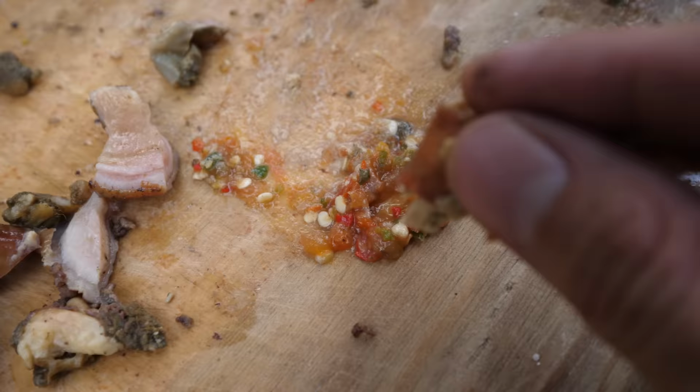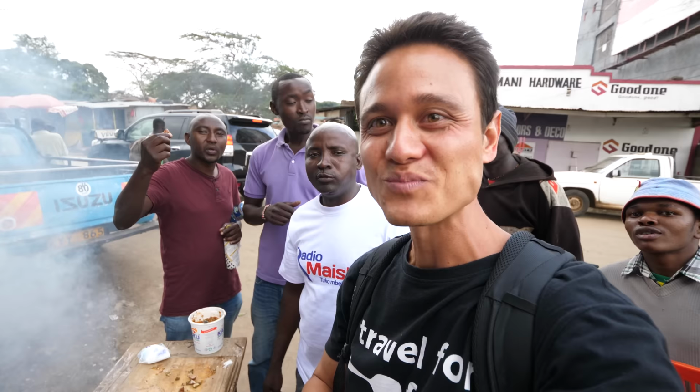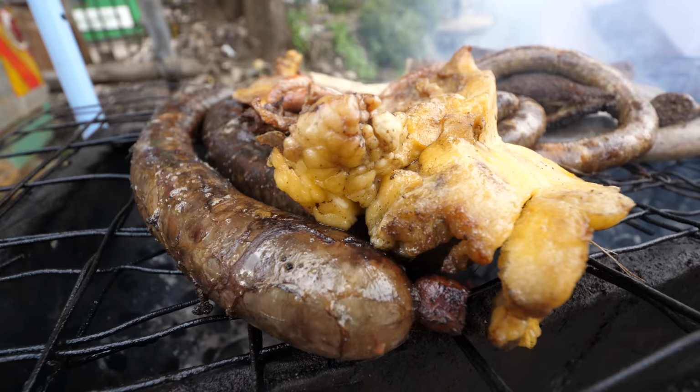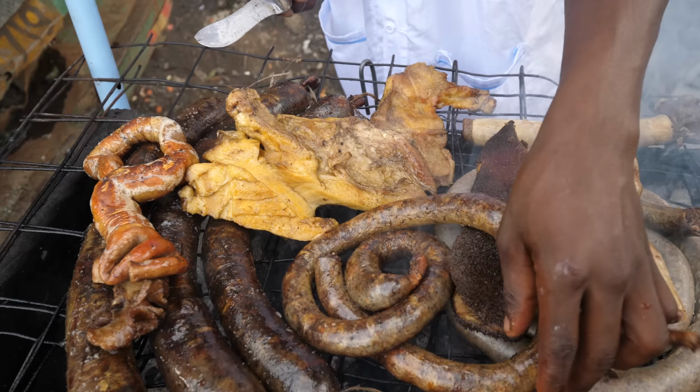Okay, this one is the large intestines next. Oh, that one is so good. Intestine is so good. It's kind of crispy, like caramelized, and just natural tasting. What is that thing? The udder.